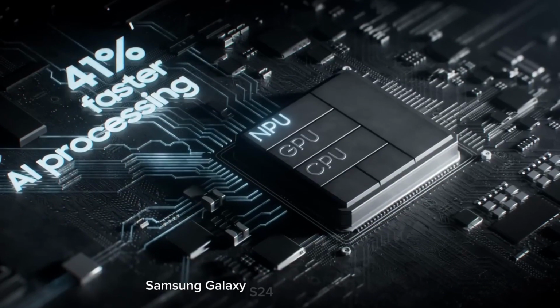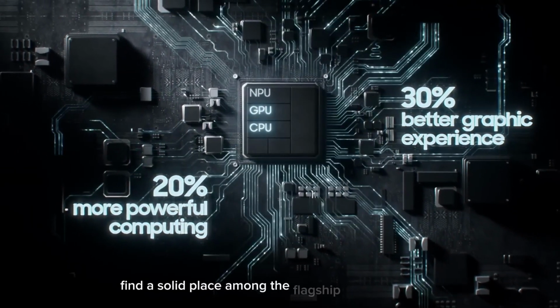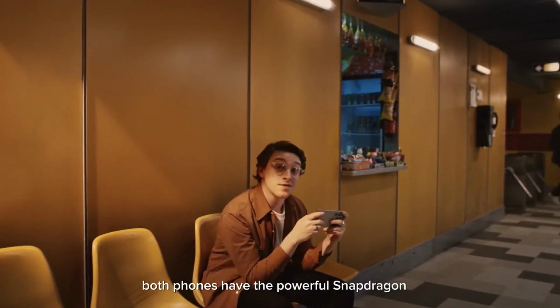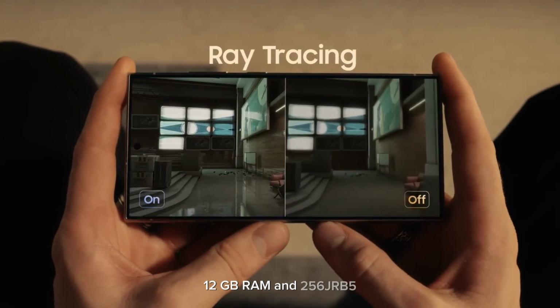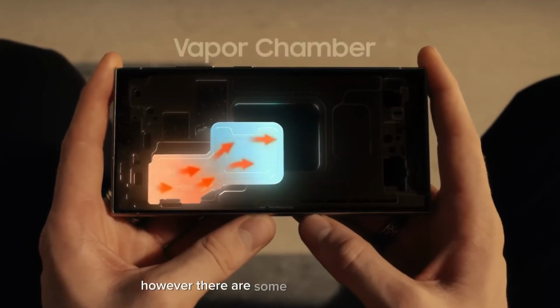Samsung Galaxy S24 Ultra and Xiaomi 14 Ultra find a solid place among the flagship phones of 2024. Both phones have the powerful Snapdragon 8 Gen 2 processor, 12GB RAM and 256GB, 512GB, 1TB options. However, there are some important differences.